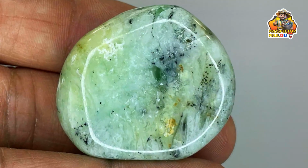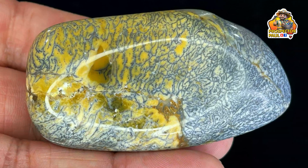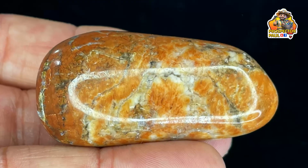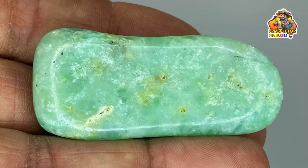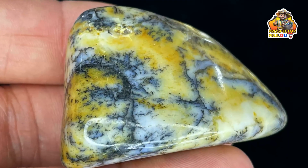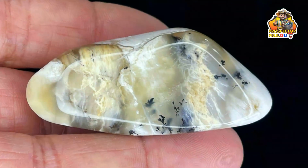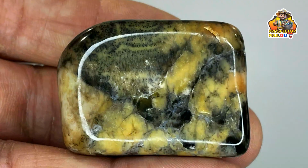Some nice green. I like these ones. They go from white to yellow. Another unusual colouring. You see dendrites in there. Orangey yellows. Some of the aqua stuff from Kalgoorlie. Nice dendrites there as well. Another bit of Merlinite. Isn't that nice? Well, I think it is. Another bit of what I think is called Merlinite. I'd call that Merlinite. More strange colours.